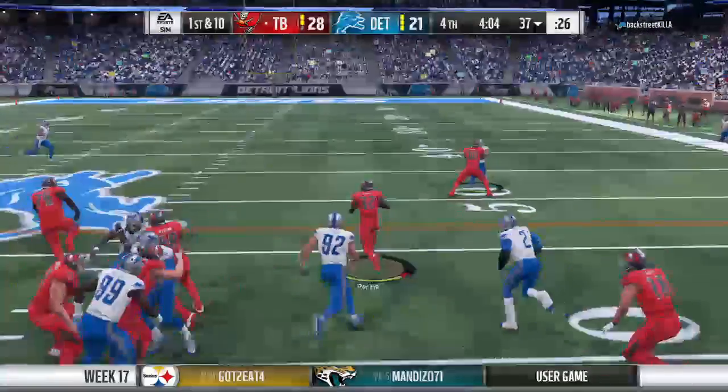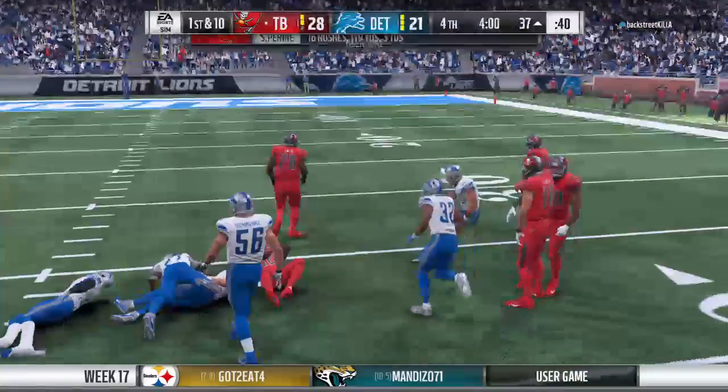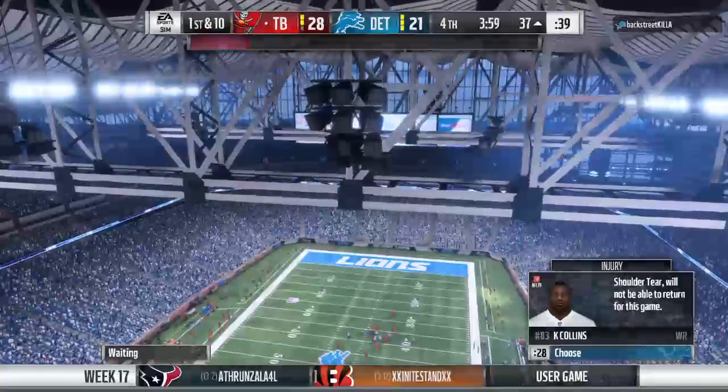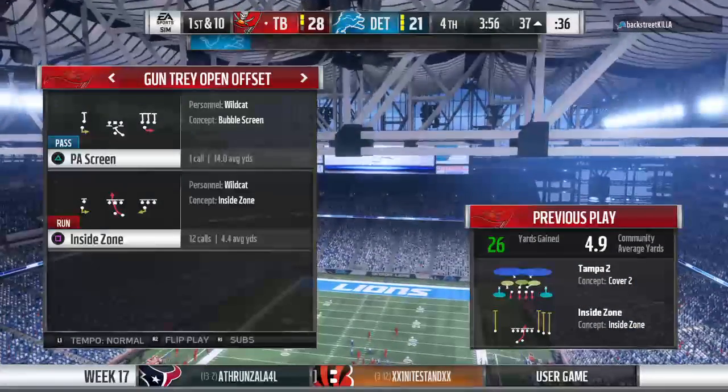They'll run it now out of the gun. Oh, he's got a little daylight. And he's taken down, but not before he gets this into enemy territory across the 40. A big hitter there. A 1st down gain of 26 yards.